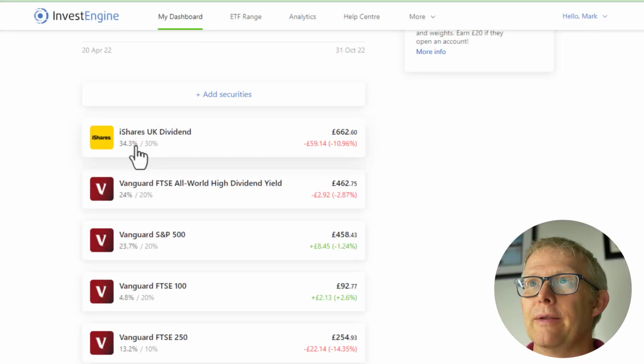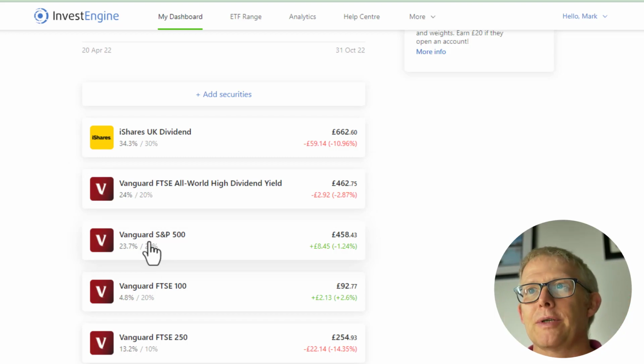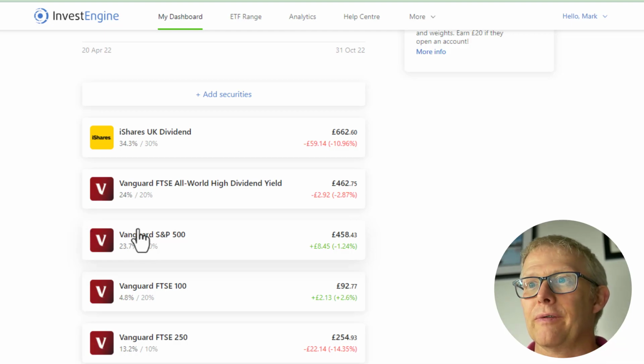And that is basically where I am, and I'm literally just waiting on the next £250 landing into the portfolio. And as you will see, I have set my weightings, so the weightings are on the right hand side, and this is just constantly rebalancing itself until I get to that 30-20-20-20-10 split for the different ETFs. It does that all automatically. I don't even have to think about it.